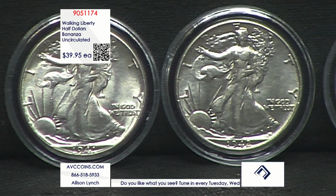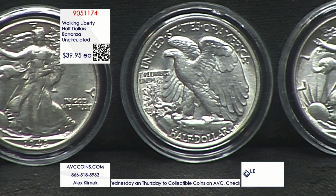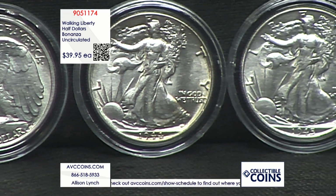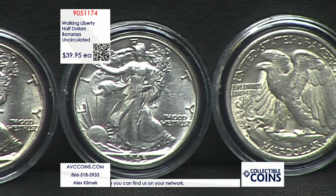But again, we love our Walking Liberty half dollar. We love our most beautiful silver coin ever. To a point where my competition for the same group of coins from the 1940s, Philadelphia, Denver, and San Francisco, their most affordable coin is $90, more than double our price.